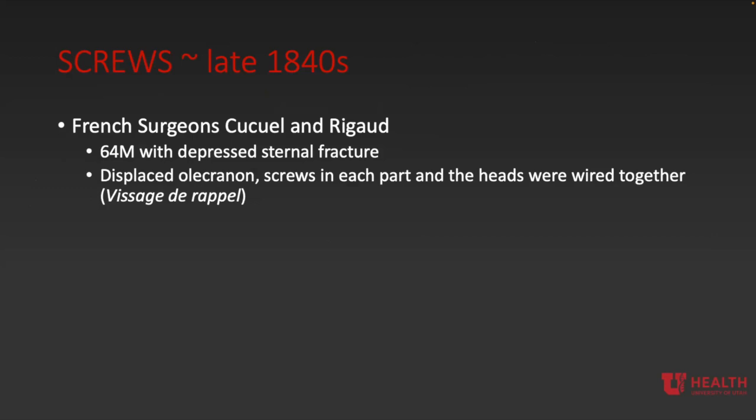Screws weren't really even ever used in the setting of a fracture till the late or in the mid-1800s. The French surgeons here were the first people that reported use of screws. So the first was actually in a depressed sternal fracture. They placed a screw and used it to grab and pull the sternum back out of the chest cavity. And then the second use was in an olecranon. They put 2 screws in the 2 fragments, and then they took wires around the screw heads and circulated the wires together, or the screw heads together, to kind of try to compress the fracture.